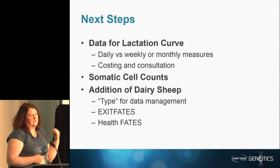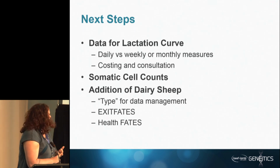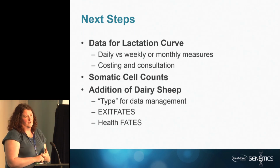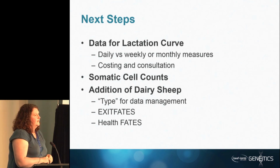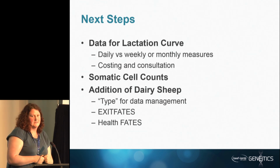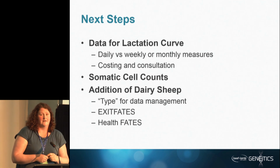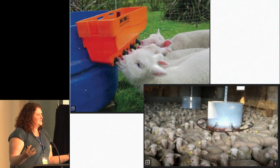I'm also proposing to add dairy sheep into our SIL database. So it'll be a type, like a dual purpose or a terminal sire. We're going to have a dairy sheep type. And exit fates, we already have a lot of those around why our traditional sheep leave the flock, but we can add some dairy reasons why dairy sheep will leave a flock as well. And health fates, I'm proposing that we could look at some health fates that might be appropriate, that would be pretty easy, low-hanging fruit to help you with your selections. And there I end. I haven't touched on lamb rearing, but I can see there's a lot of management that still needs to be done in there, and I think genetics around lamb rearing is probably not the priority from what you're studying in the industry. Thank you.